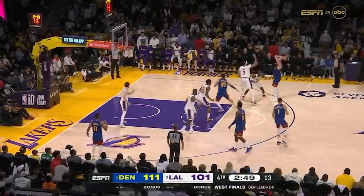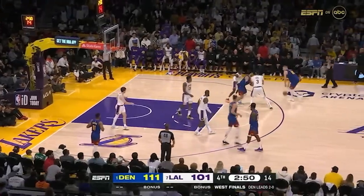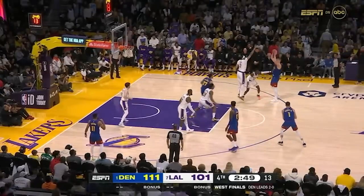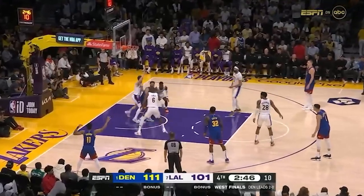The next example we have here is the same thing. When Schroeder goes, now Murray rolls. Watch here as Jokic sells this ball fake to get Anthony Davis up in the air and then throws a wraparound pass around him to Murray in the lane. With AD pulled out and no rim protection, it's an easy finish.